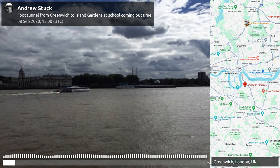Coming out time in Greenwich. And I'm descending the stairs into the tunnel. This is the foot tunnel that links Island Gardens to Maritime Greenwich. The game of kick the can takes on all new meanings.